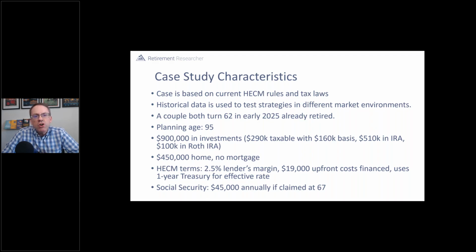The larger the value of the home relative to the investments, the more potential value there is to the end user in incorporating the home equity into their plan to help manage the distributions from their investments. So in this particular case study, the investments are worth twice as much as the home. Again, if their investments were only $450,000, we'd see bigger relative impacts from the reverse mortgage.